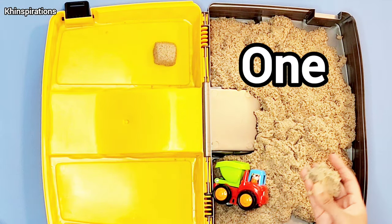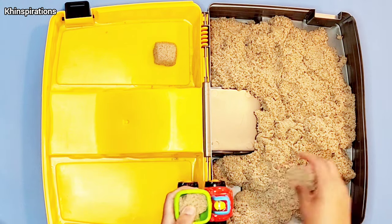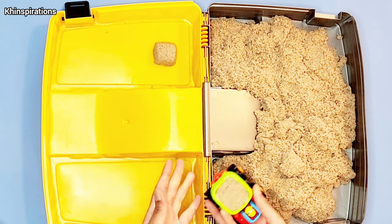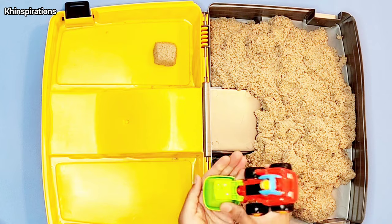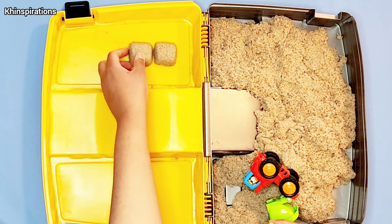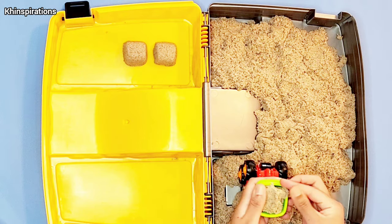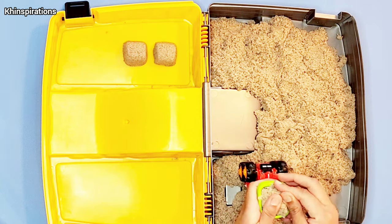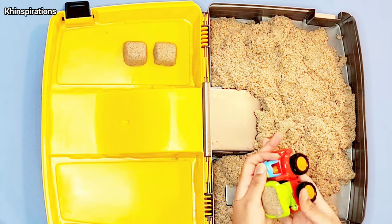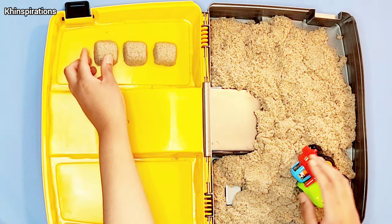One. Let's get some more sand. Two. Here is another block. Let's load our little friend truck and create another block. Three.